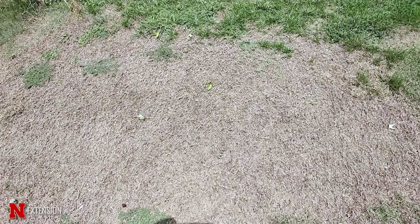So we did have a very dry, warm winter. It could have been that. It could have also been our very wet spring and our cool spring. It could have also been there's chinch bugs that get into it that make it look like that. So it could have been several different things.